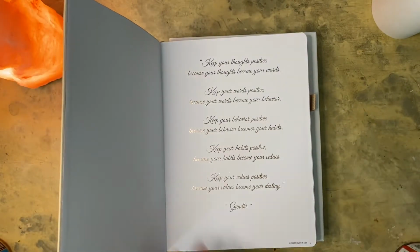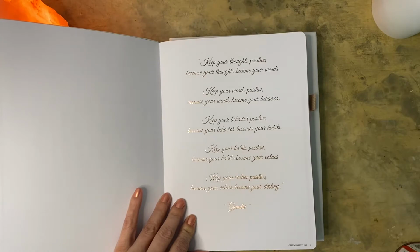All right, so starts off right here with a quote from Gandhi.